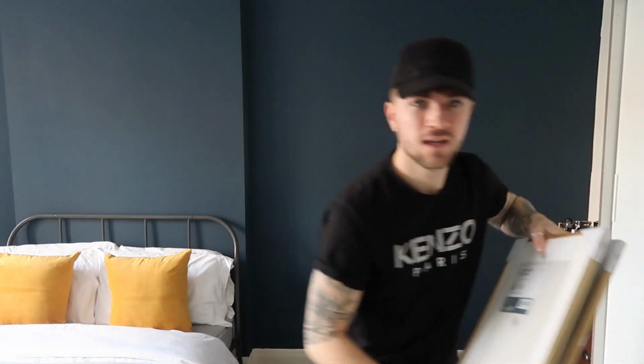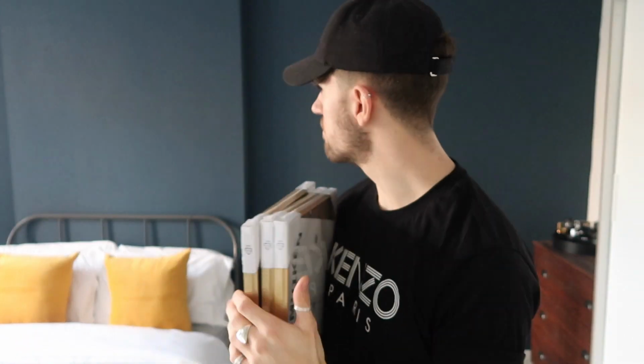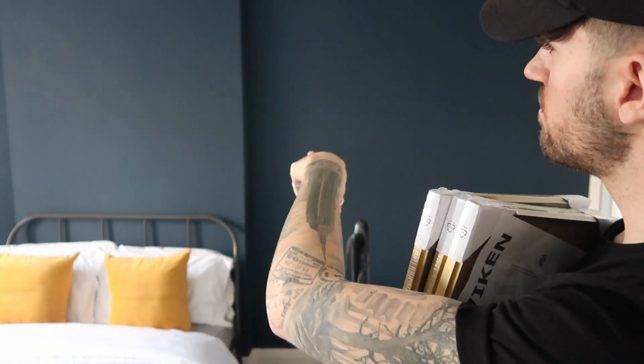All we've got left to do is hang some pictures. So these are the frames that we have, three here. These, as I've already said, are the Lomviken frames, and they are going to go above my bed frame.